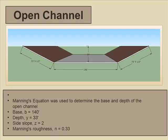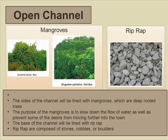Manning's equation was used to determine the dimension of the channel as shown by the figure on the slide. The channel will have a base of 140 feet and depth of 33 feet. Aside from directing the water, it was also important to consider ways to help dissipate the energy from the waves to decrease the velocity. The sides of the channel will be lined with mangroves, which are deep-rooted trees. The purpose of the mangroves is to slow down the flow of water as well as prevent some of the debris from moving further into the town. The base of the channel will be lined with riprap, which is composed of stone, cobbles, and boulders.